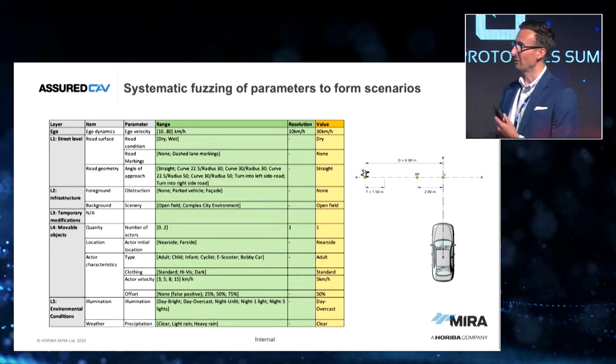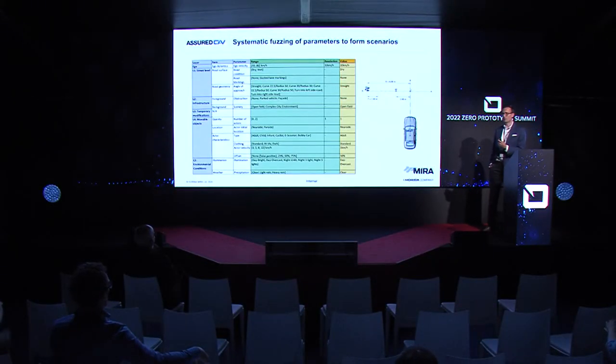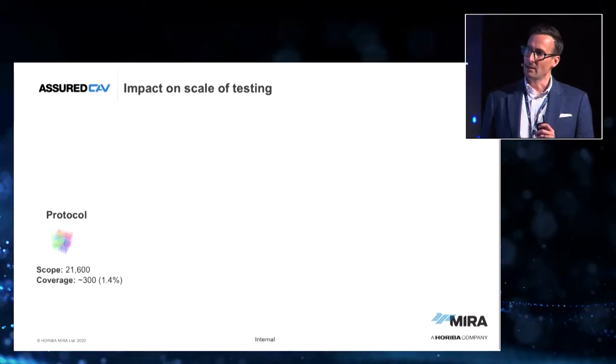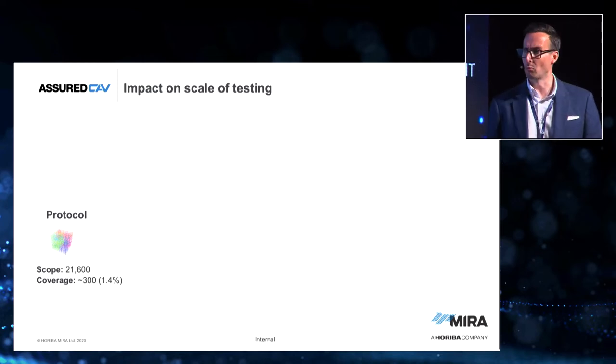So for instance, we might want to change the velocity anywhere between 10 kilometers an hour and 80 kilometers an hour. We might want to introduce obstructions for the approaching vehicle, a parked car, a building, any type of obstruction in that type of situation. And then moving through, we have our concrete scenarios in yellow. So this is where we're varying one parameter at a time in order to actually execute those scenarios. As you can imagine, that has a significant impact on the scale of testing that we need to undertake. So when we're thinking about just that single AEB scenario with those blue parameters, we're effectively adopting a scope of around 21,600 scenarios. Now, the requirement is generally to do around about 300 of those in testing, so we have a coverage of about 1.4%.